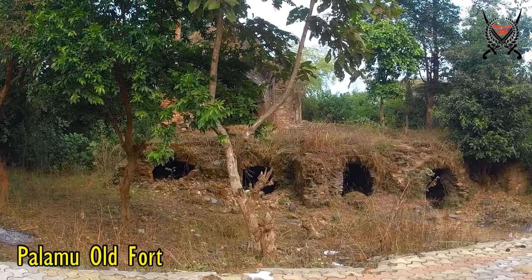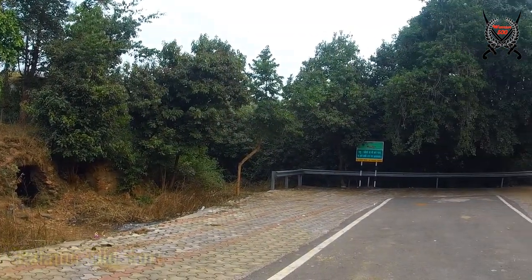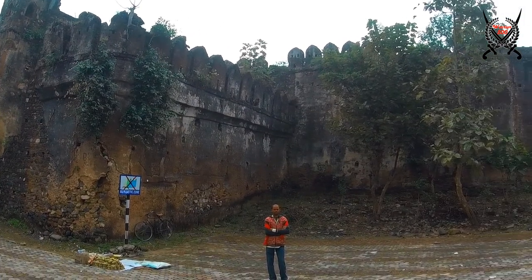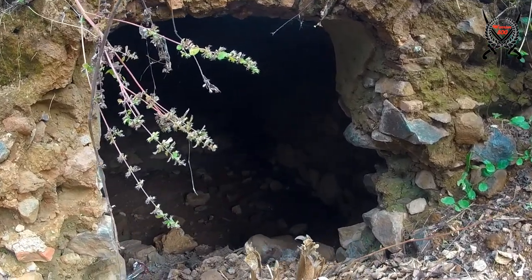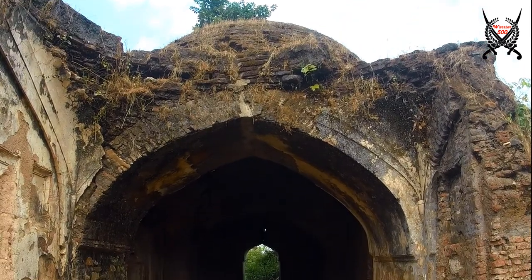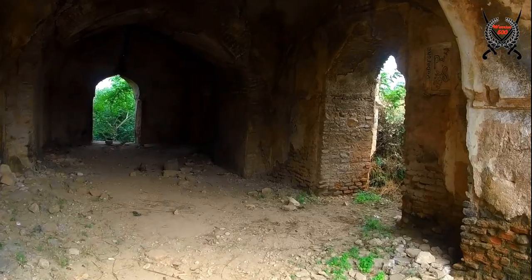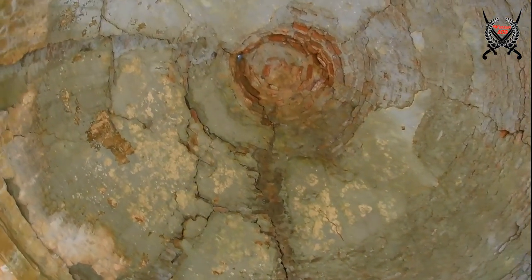The Palamu Old Fort is located around 20 km southeast of the city of Daltonganj at Jharkhand. The fort had defenses on three sides and three main gates. The architecture is Islamic in style, which reflects Daud Khan's conquest. This fort was built by the King of Raksel Rajput dynasty.